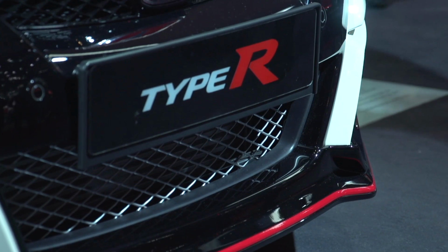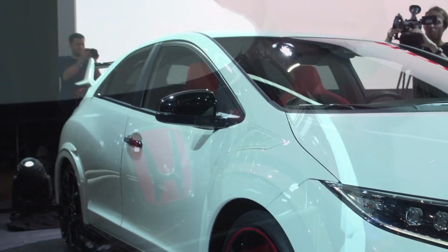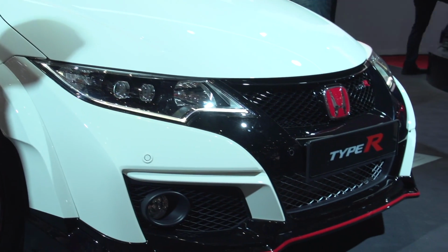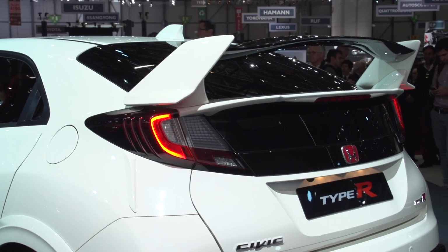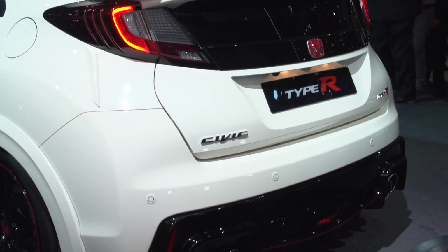It feels like we've seen the Honda Civic Type R a dozen times already, but here it is in production form with one very important performance figure announced, a lap time around the Nürburgring of 7 minutes 50.63 seconds, which is 4 seconds faster than the Renault Megane Trophy R. One other figure, the entry-level car will be priced from a fiver under 30 grand when it goes on UK sale in July.